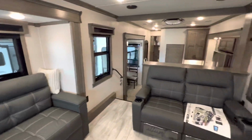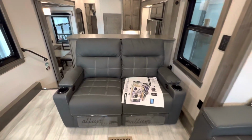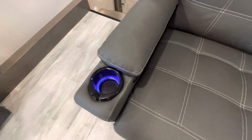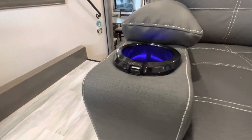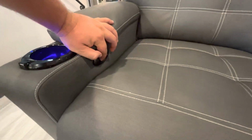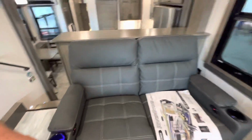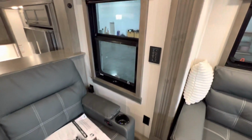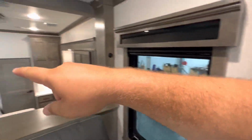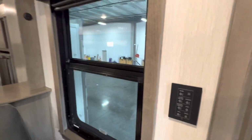You also get these nice power recliners. All of us know what a recliner is, but you do get the lights in the cup holders as well. They each have a USB port on both sides, and then you control it right here. So you have the extend and you have the retract. Couple outlets as well. While you can control it here, you can also do it centrally from right inside the door. There's a little control panel on the wall. You can also control everything individually right here.